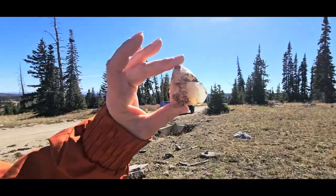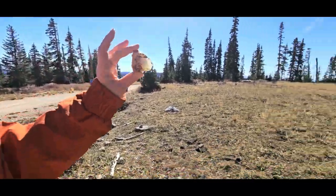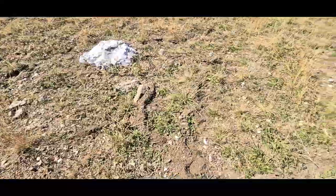Oh, that's really pretty. You always make me do all the work, or you steal my rocks away from me. No, I don't steal. You steal my rocks away.